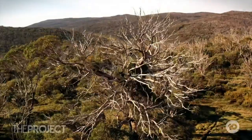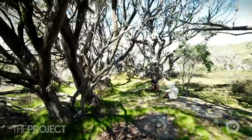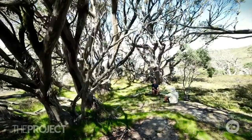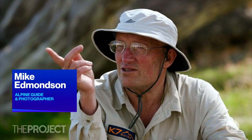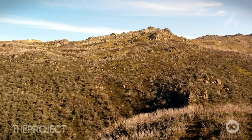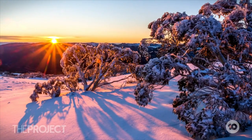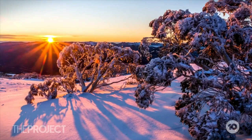Many of the trees that Mike has photographed are now dead. For someone that's spent so much of their life here and in this environment, what does it mean to you that it is facing this threat? To think I skied down those trees that used to be alive and they're no longer there, and I've spent all my life trying to get the best photos I can of all these beautiful snow gums. Yeah, it would be devastating.